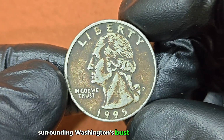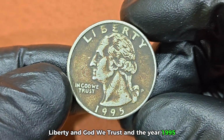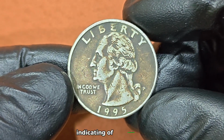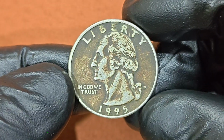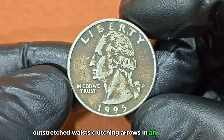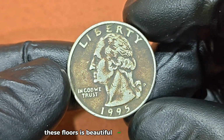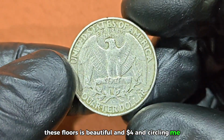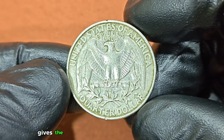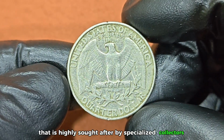Surrounding Washington's bust are the inscriptions "Liberty," "In God We Trust," and the year 1995. The P mint mark is subtly located on the obverse near the rim, indicating it was struck at the Philadelphia Mint. The reverse showcases a traditional bald eagle with outstretched wings clutching arrows and an olive branch, with the inscriptions "United States of America," "E Pluribus Unum," and "quarter dollar" encircling the eagle. The interplay of the brown rusty tones against the silver-colored nickel layers gives the coin a distinct and visually appealing look that is highly sought after by specialized collectors.